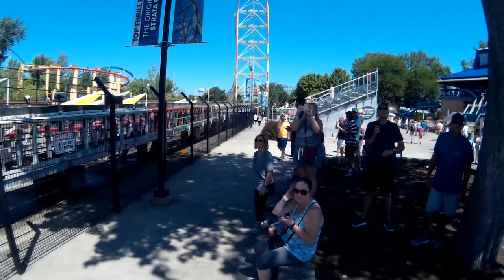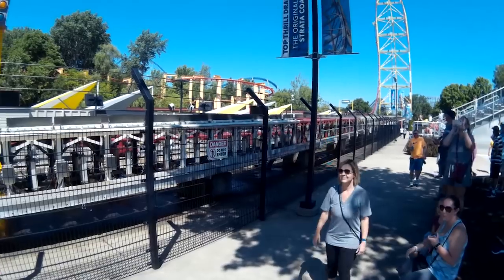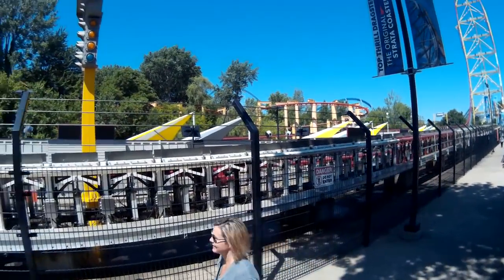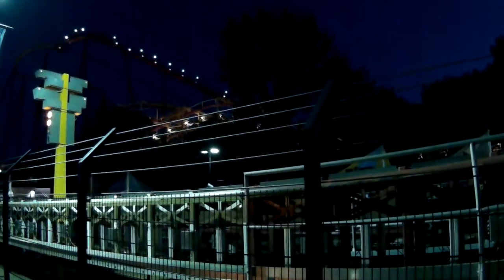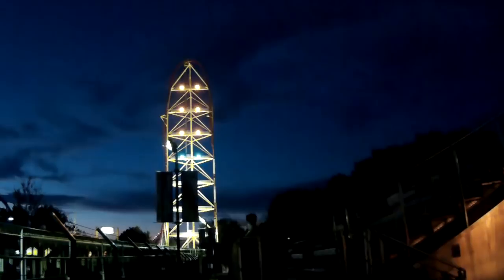I'll be on the lift hill for Steel Vengeance, and I won't be nervous. And we'll get to that ride in a minute. But this, I can be sitting on that launch track and just feel it roll back and know, okay, I've got 6 seconds. And it's the most tense 6 seconds ever. This is such an insane ride.